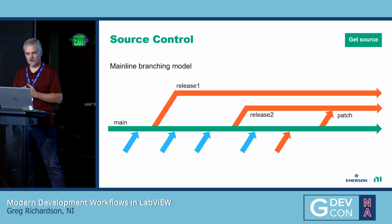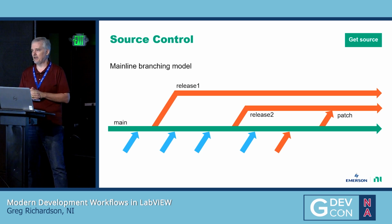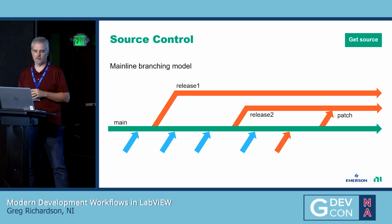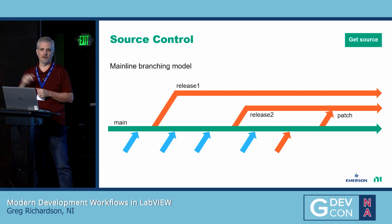Also related to source control, branching model. I am a firm believer in the mainline branching model. So there is one main line that is always your development branch. Changes get submitted to there, and then you branch off of that for releases. If you need to patch a release, you first submit the fix into the main line and then cherry pick it to whichever release branch you're patching.